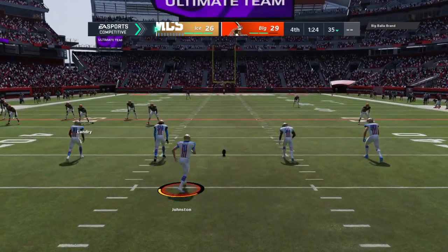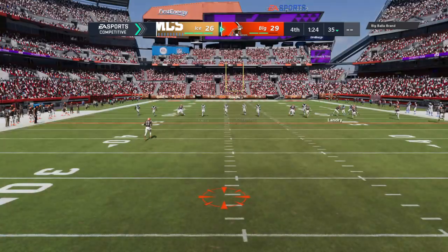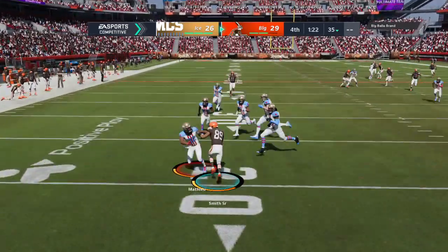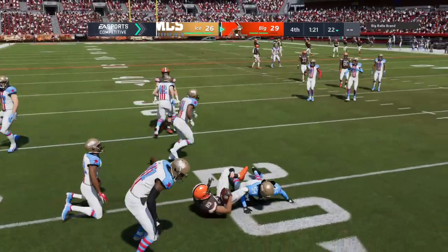You certainly do, and don't say it, because I know you're thinking it. Don't say it. What am I thinking? You know what I know what you're thinking. Well, if he'd had hands, he'd be playing on offense. That's true. You've said that before.